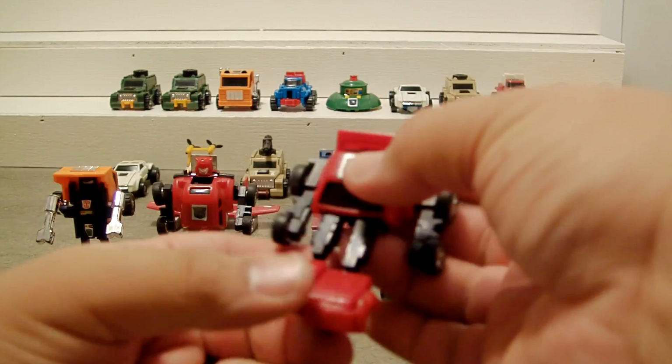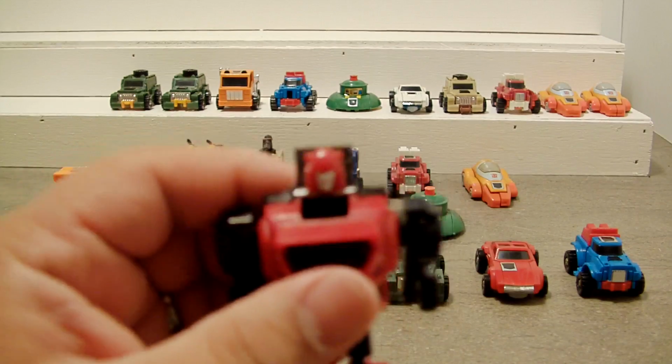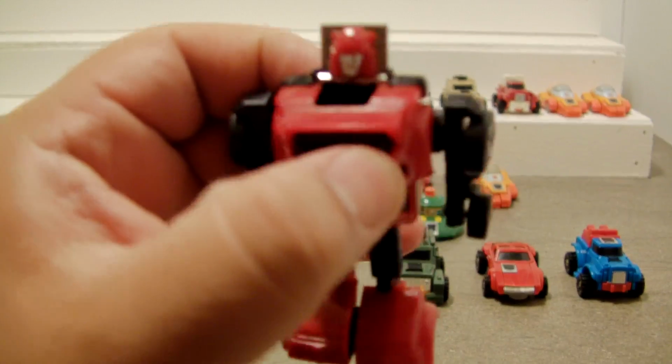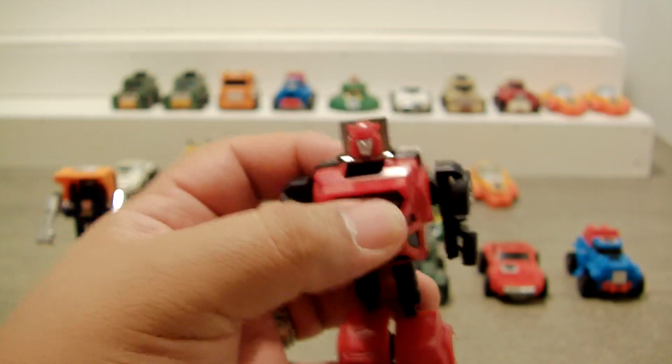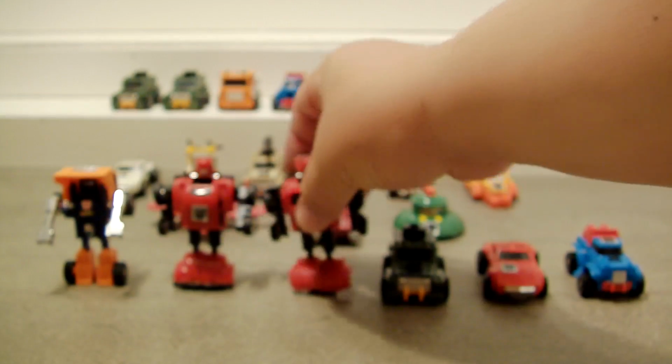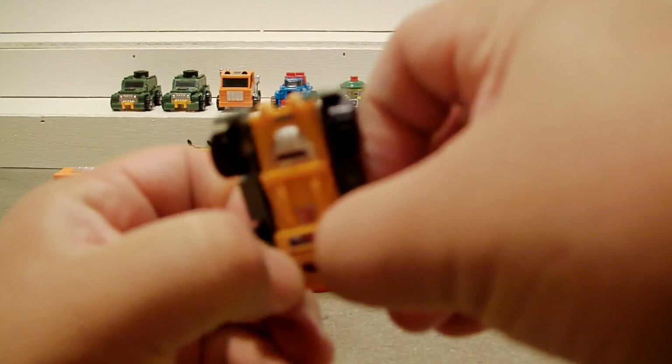Just pull the legs forward again, flip them, bring the head over. He has a little bit better detail in terms of his face, as you can see there. Looks just like the cartoon, pretty cool. So there's him. Then you have Brawn, the tough little Autobot.